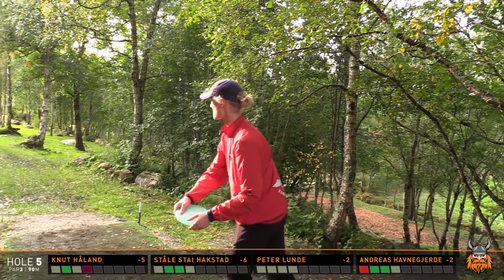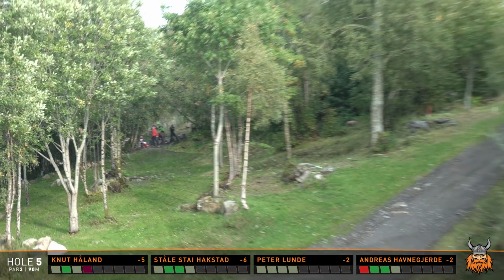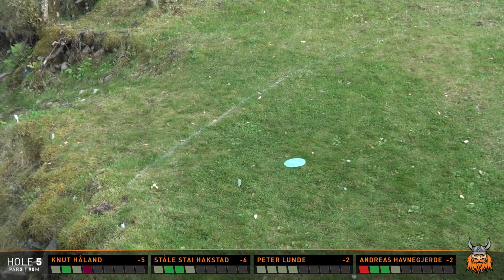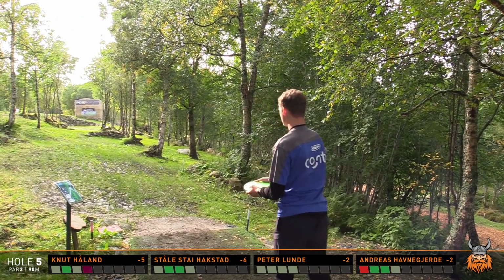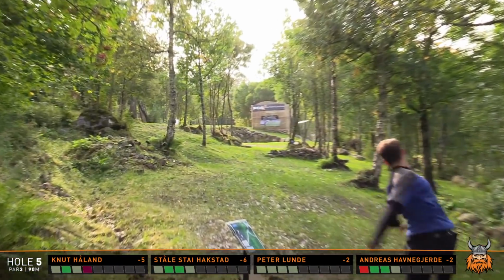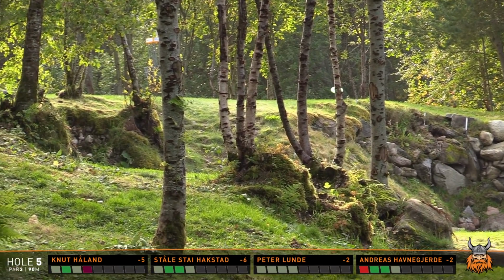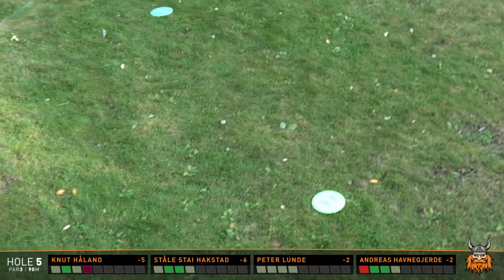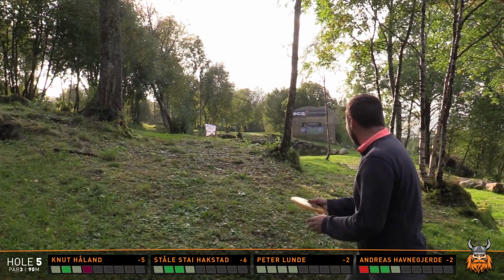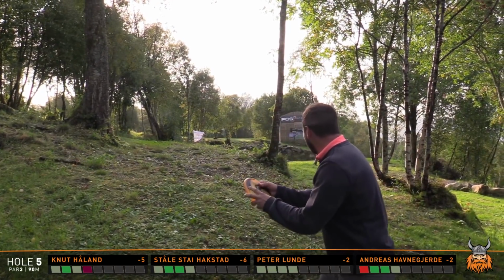How much are you thinking about the nose angle and not getting it up too much in the air, because you are throwing uphill here, and you want to make sure that you don't find yourself in that OB pond? What I recall of this hole is I'm throwing a semi-overstable disc, just high enough on a committed angle to make sure I clear that elevation gain. But ideally, I'm finishing a little bit left of the basket, just so I know I'm avoiding the out of bounds.